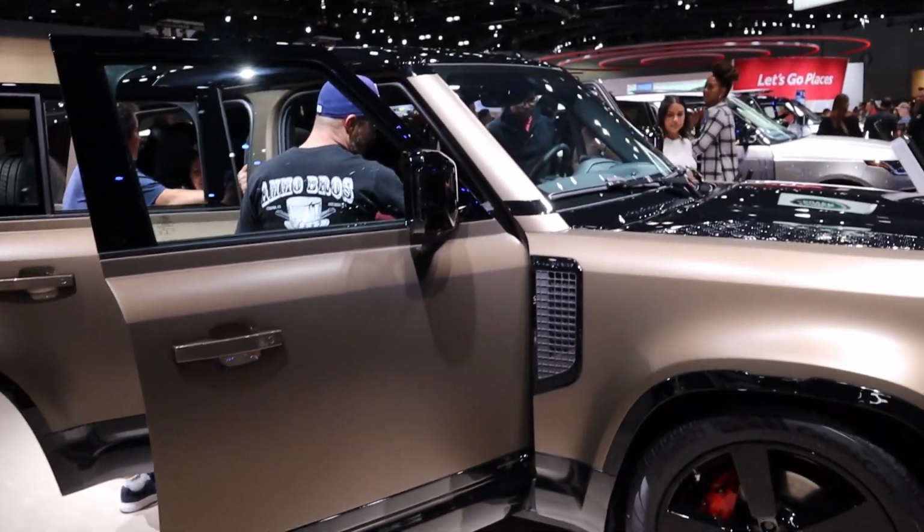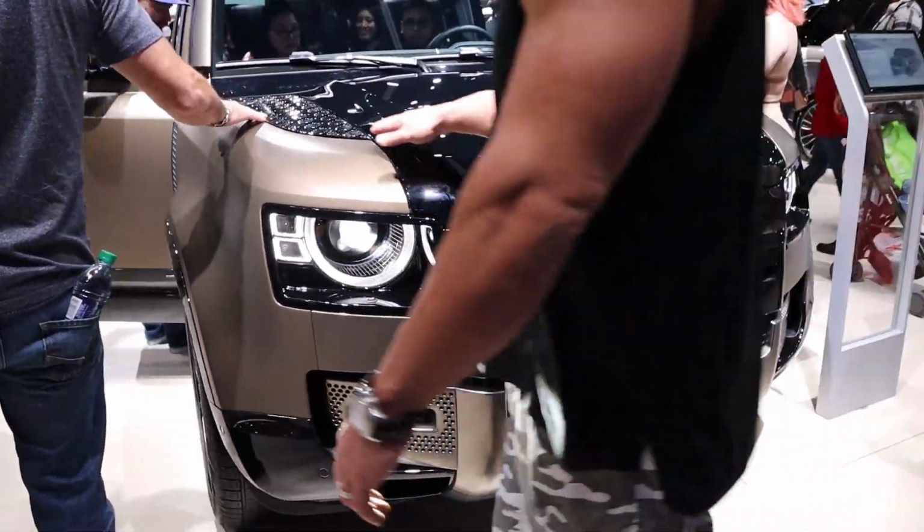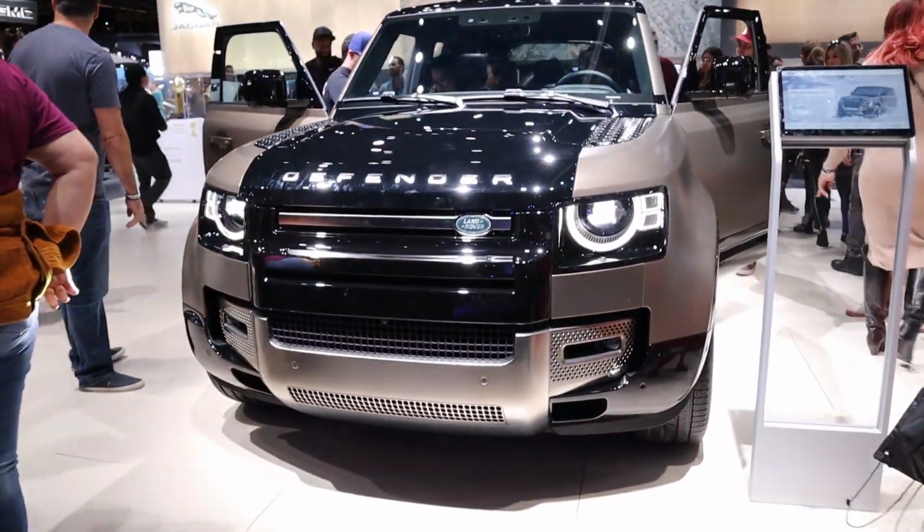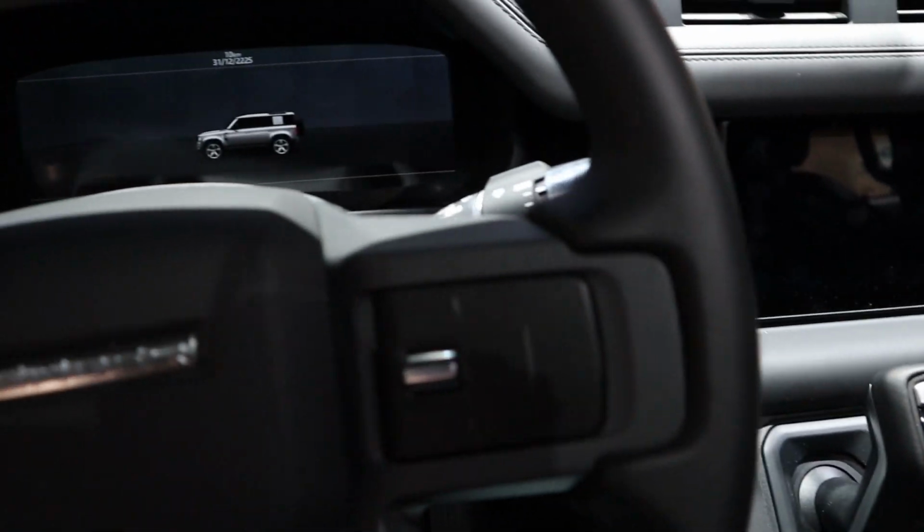Land Rover showed off its Defender, which was the first time I saw it in person. And it's a pretty cool looking car. I definitely think it's gonna sell well. You definitely see a big trend of big SUVs, and you also see electric cars at the LA Auto Show. The Defender was not an exception to that, although it is a gas-powered vehicle.